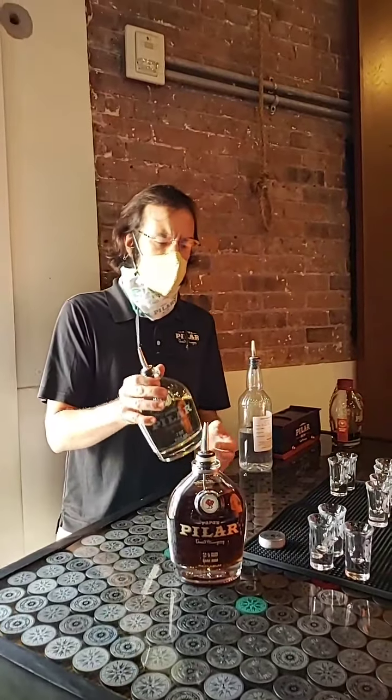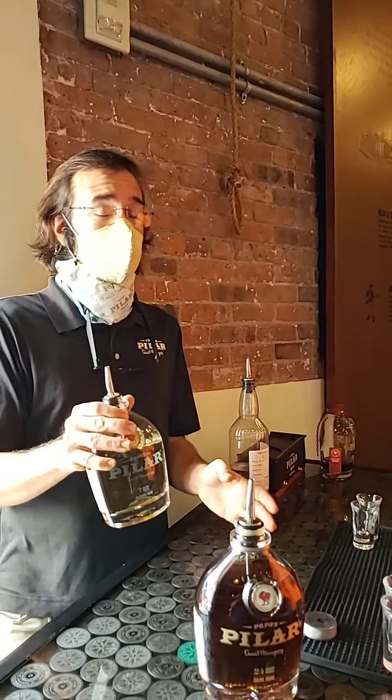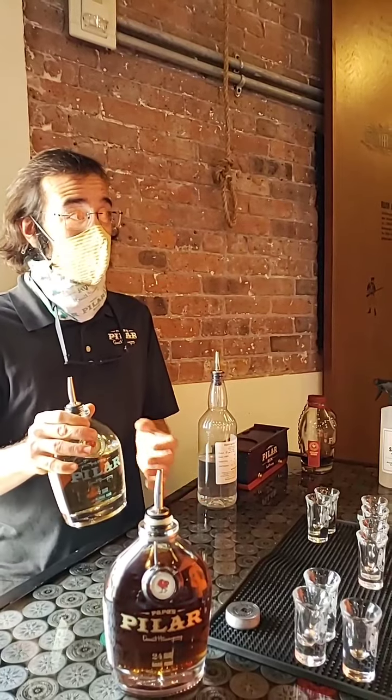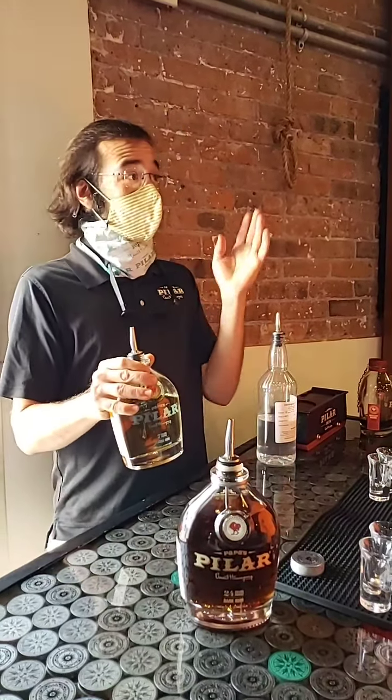But okay, so they are designed to be sipping rums. They don't need any mixers. However, imagine a mojito with a rum that you can actually taste. Imagine a mojito with a rum that has that natural sweetness to it, that you don't need that simple syrup. Get that sugar out of here.